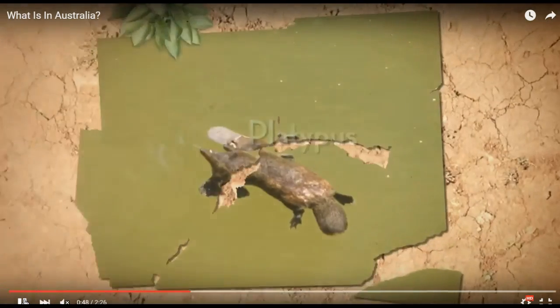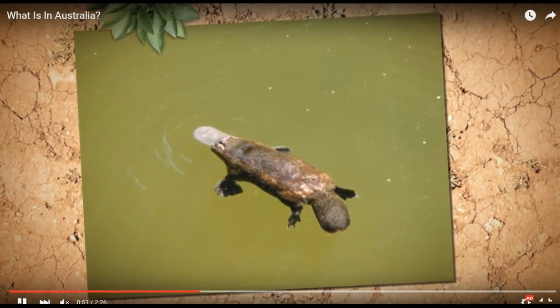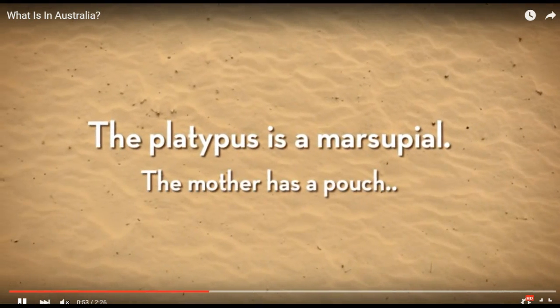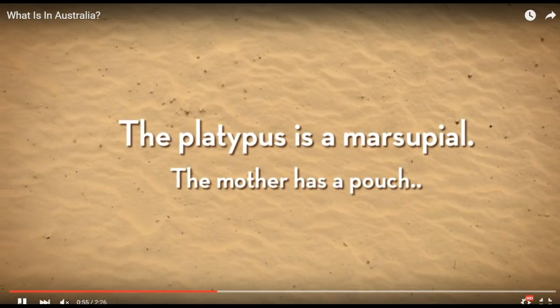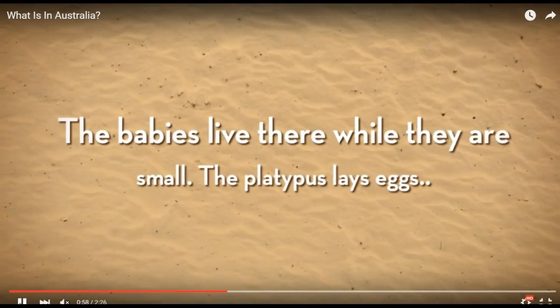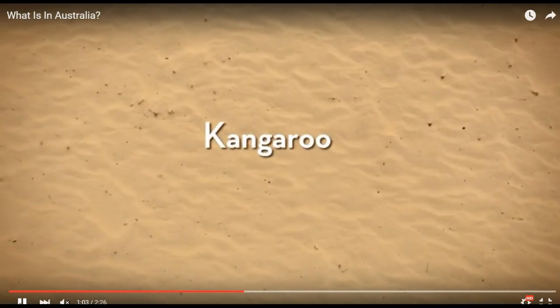The platypus. He's a funny-looking animal, isn't he? He has a bill like a duck, a tail like a beaver, paddle fins like swimming, and guess what? He lays eggs like a chicken. Well, the platypus is a marsupial as well because it has a pouch to carry its babies. The babies live there while they are small, but the platypus lays eggs first.